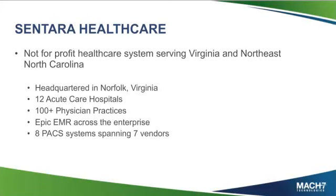Yes, hello, thanks. My name is Trent Conway, and I'm the Director of IT at Sentara Healthcare. Sentara Healthcare is a not-for-profit healthcare system in Virginia and Northeast Carolina. We're currently headquartered in Norfolk, Virginia, constituting 12 acute care hospitals and over 100 physician practices. Across our enterprise of 12 hospitals and physician practices, we are using the Epic EMR. That's important through our integration process with our VNA solution.